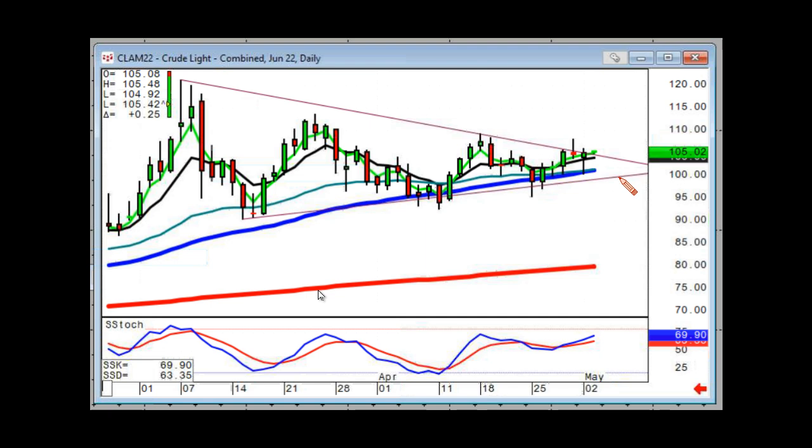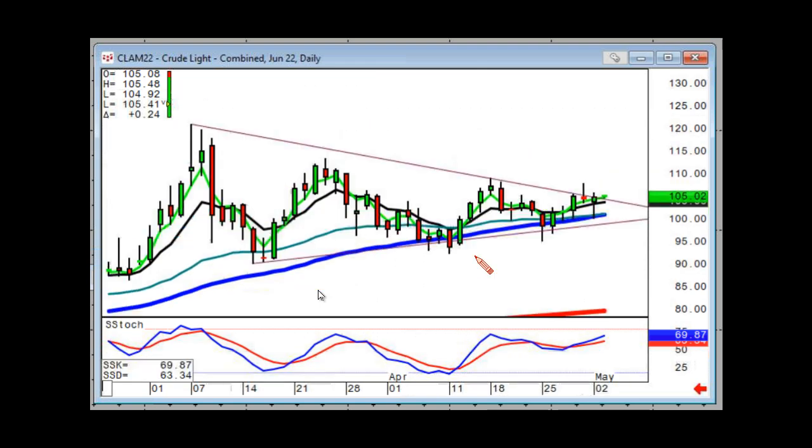You can pretty much see there's a wedge type formation. Now, knowing that, and this is in crude oil, we can make a couple of assumptions. One, that until it breaks out one way or the other, we can pretty much conclude that the crude oil prices are stuck sideways in this wedge formation. And we can also conclude that if they move in one direction or the other, there's going to be a strong price move after that consolidation wedge type move.